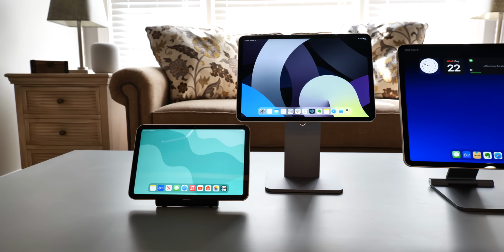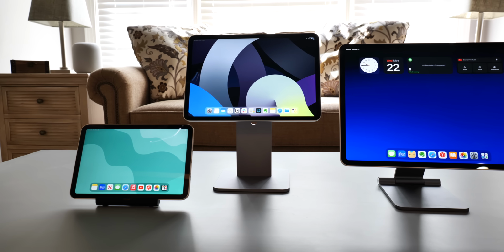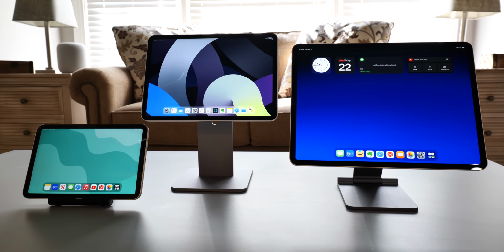Almost every year, Apple will make some small improvements to the screens, like thinner bezels, or maybe they're a little brighter or something like that. But to me, all of these screens look great. They're bright, the colors are rich, and the clarity is second to none. And whether it's the small iPad mini or the big 13-inch iPad, they all just look great.